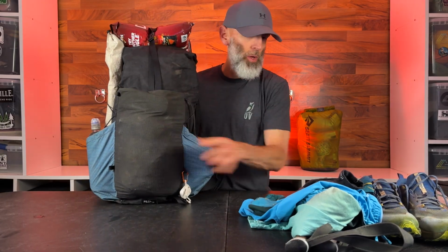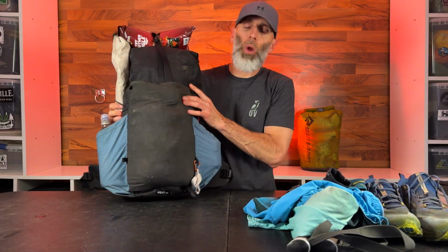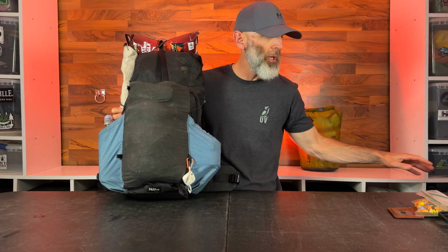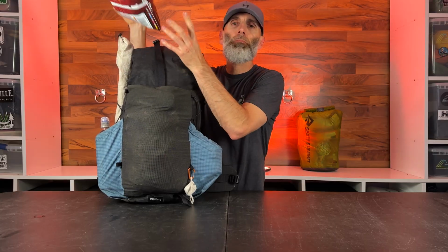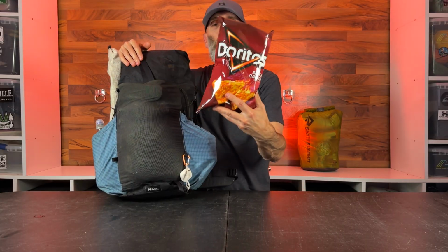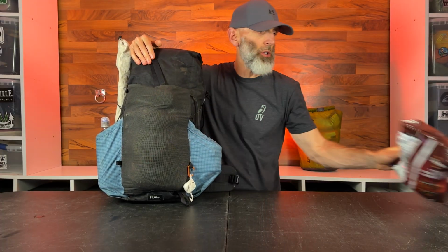Let's go into what is in my backpack. First of all, my backpack, I weighed it with water and fuel and food. It's 23 pounds. There is something missing out of here still that I will touch base with in a minute as we're going through. But with those missing items, it'll probably be about 24 pounds. Okay, so on the top, it's not a backpacking trip without Doritos. So I have the spicy nacho Doritos.